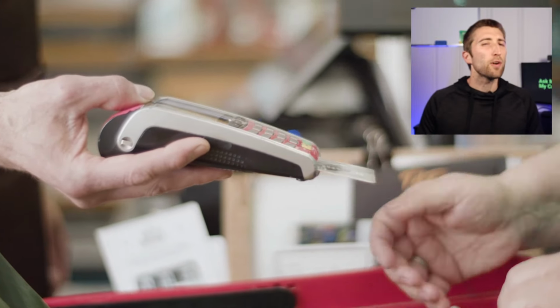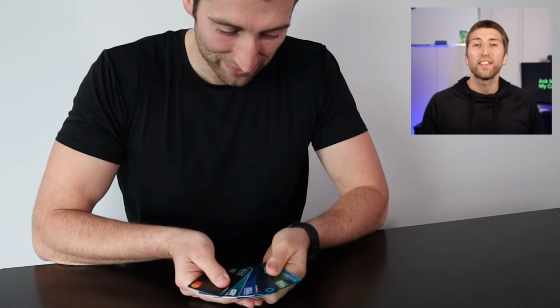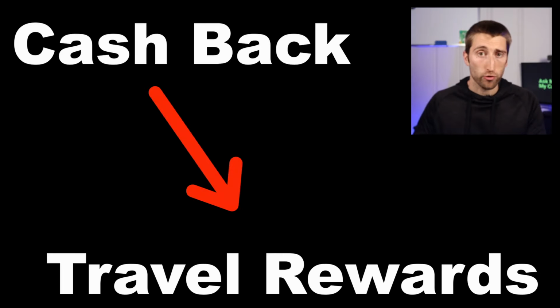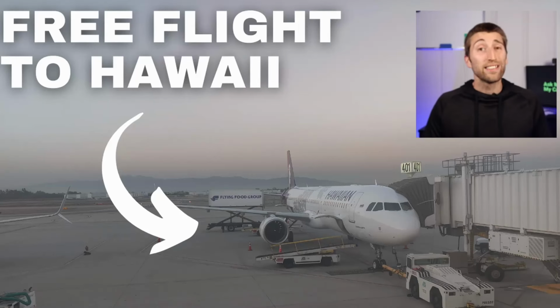But now I want to leave you with what my current credit card strategy is. I actually started with a cashback strategy like this, but I got more and more into the weeds of credit card rewards, and I ended up switching from a cashback strategy to a travel reward strategy because I do like to travel a few times a year. And of course, I love getting free travel such as airline tickets and hotel stays. It is much more lucrative if you are able to go after travel rewards rather than cash back.